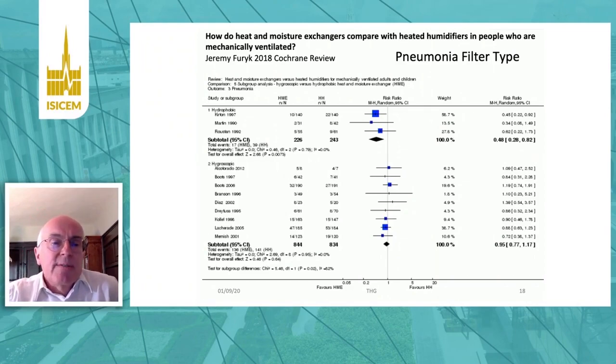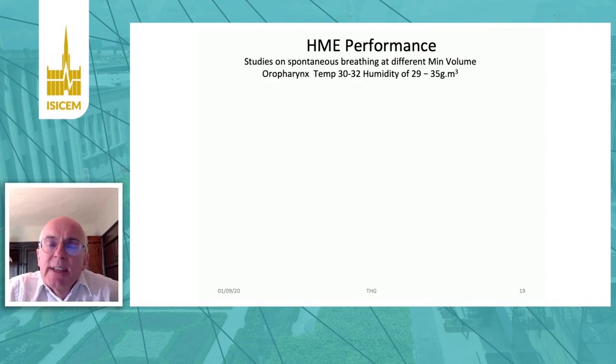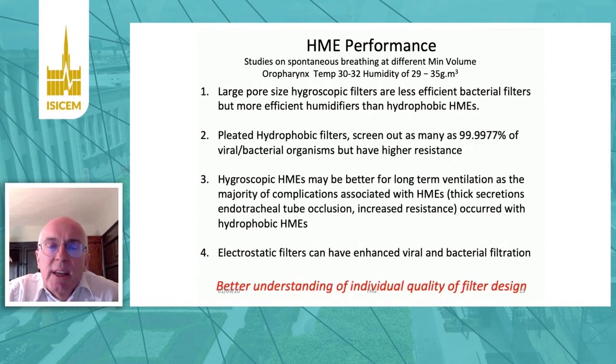So the hygroscopic filter at the bottom is essentially the ideal filter for humidification, but it runs a higher risk of pneumonia because as it gets wet, its filter qualities deteriorate considerably. The hydrophobic filter at the top has a reduced instance of pneumonia, but they block more frequently. So when we want to understand HMEs, we need to be very precise with what we're talking about. And essentially, the ideal filter for humidification is a hygroscopic filter.